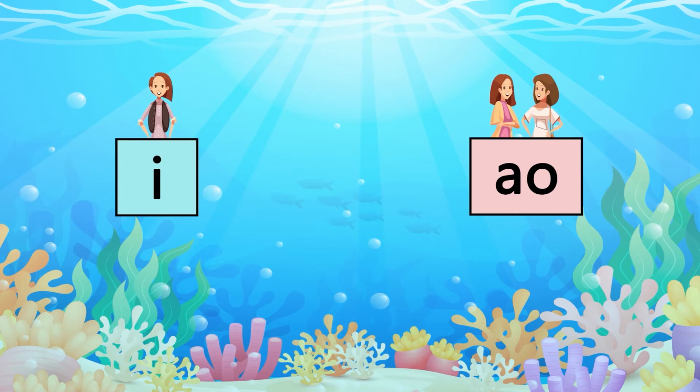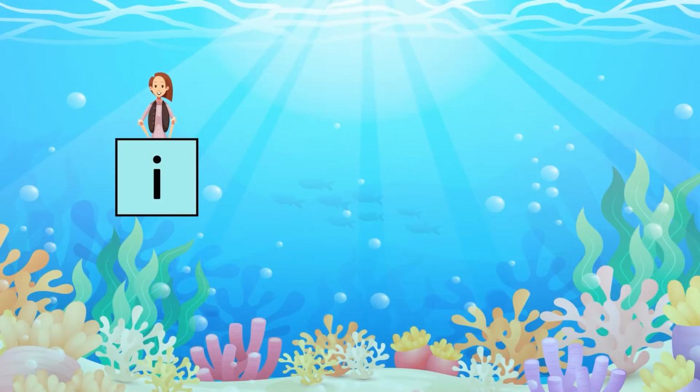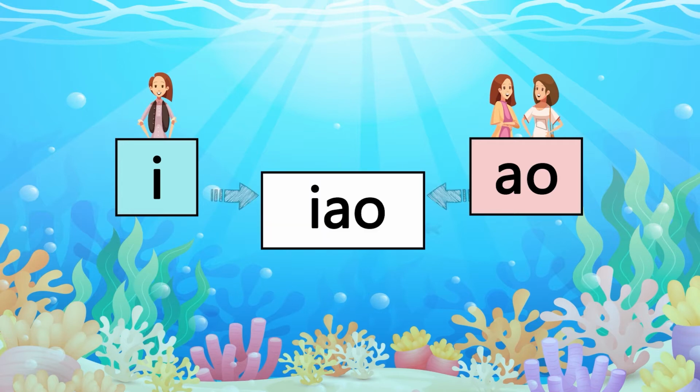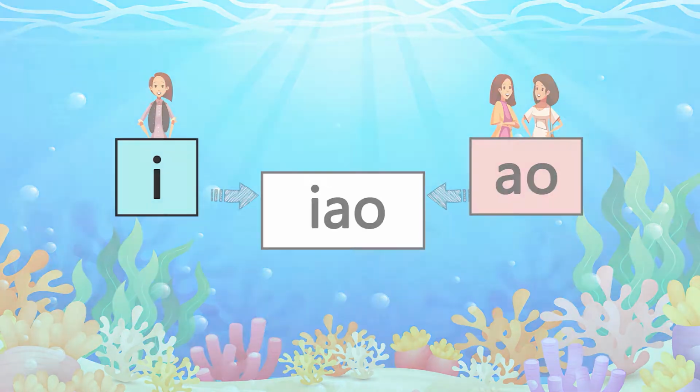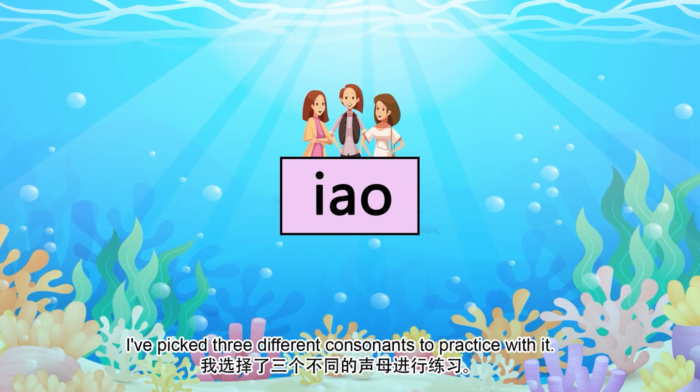Again, yi, ao, yao. Yi, ao, yao. The four tones are yao, yao, yao, yao. Compound vowel, yao. I've picked three consonants to make some meaningful syllables to practice.